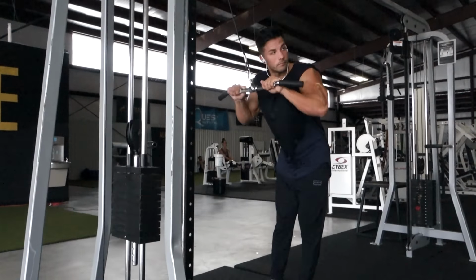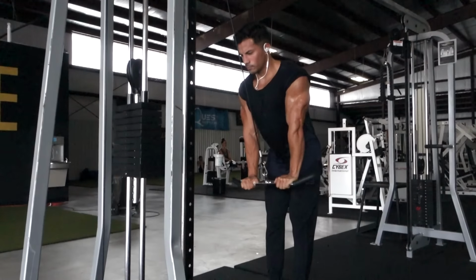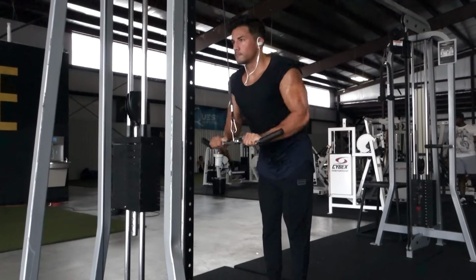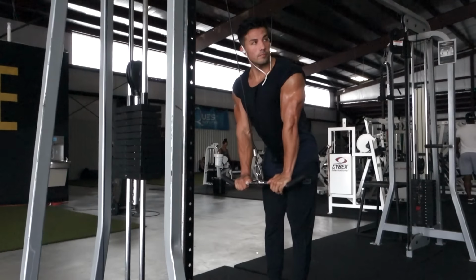Supinating, boom. That means going from pronated or down all the way up, or neutral to a supinated position is twisting. So what did I do there? How many sets? I did 4 sets of 8 to 10 reps.